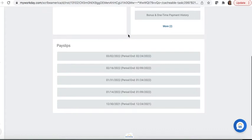Whenever we do get paid, our pay slips are uploaded here electronically under where it says pay slips. We usually have the pay slips uploaded the day before we get paid. So like I said, the next pay date for us is March 16th. So on March 15th, the paycheck for March 16th will be uploaded here. You can easily open it up, see how many hours you worked, how much you're getting paid, and all that important information.